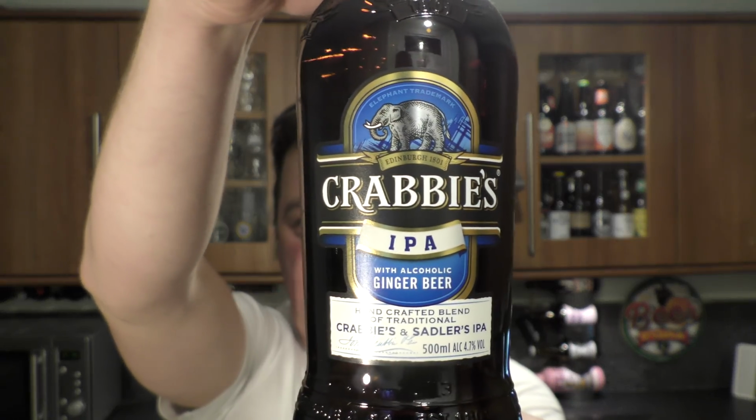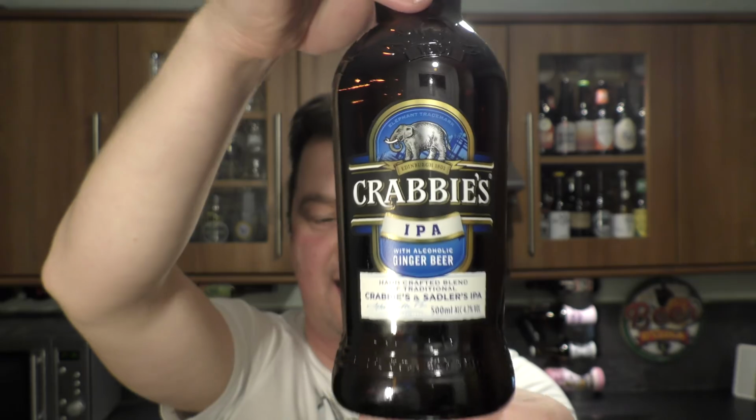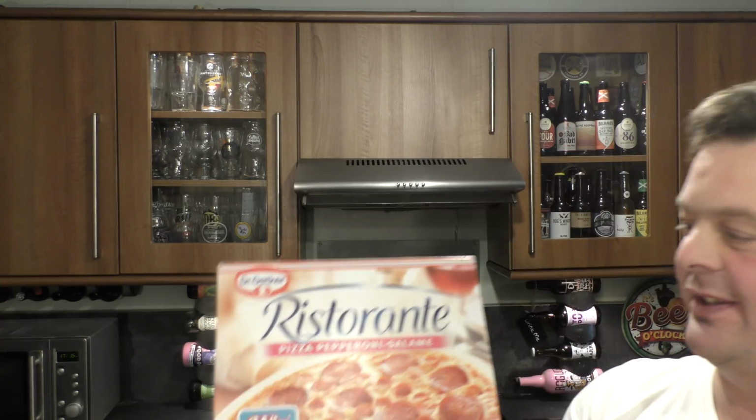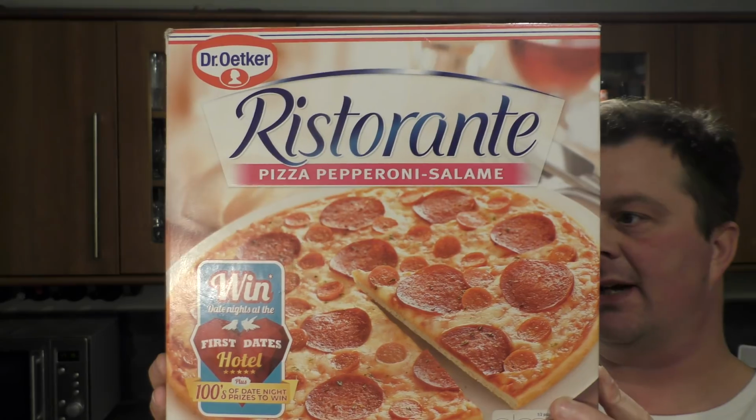Today's pairing brings us to Crabbie's IPA. It's an alcoholic ginger beer coming in at 4.7% ABV, 500ml bottle, and I'm going to be pairing it with Dr. Oetker's Ristorante Pizza Pepperoni Salame. Cooks in 10 to 15 minutes.